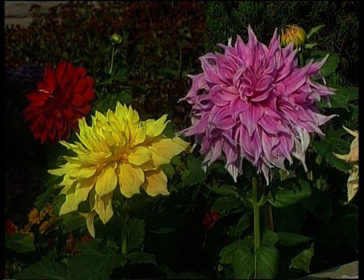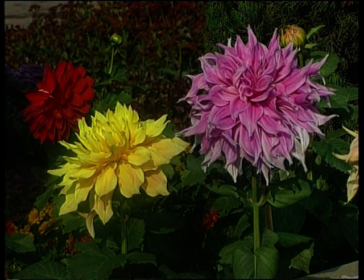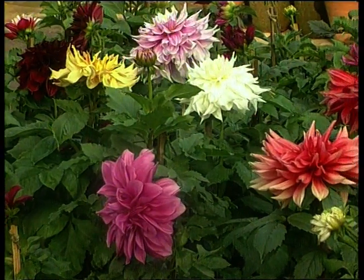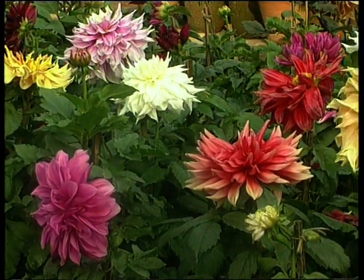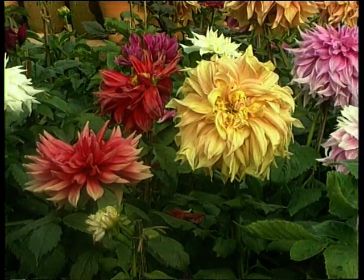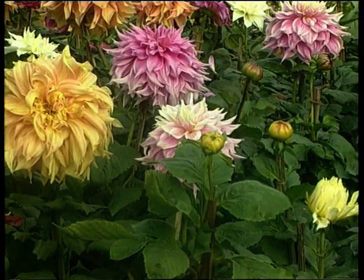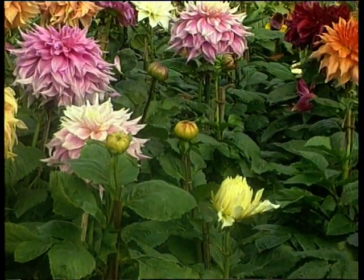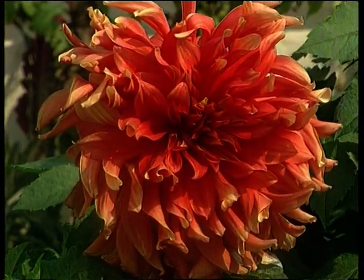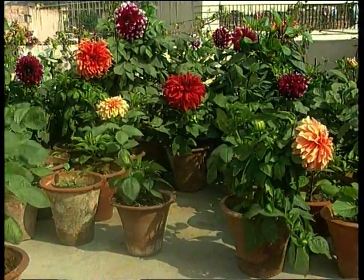Flower lovers can depend upon flowering bulbs to provide a constant and varied supply of flowers. There is no doubt that dahlias are the most important of the tender bulb cut flowers. Dahlia comes in great variety in dazzling colors. It is free blooming and an easily cultivated plant and can be planted in pots as well as in the ground.